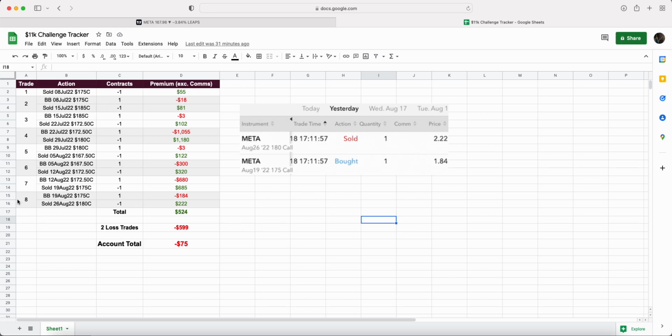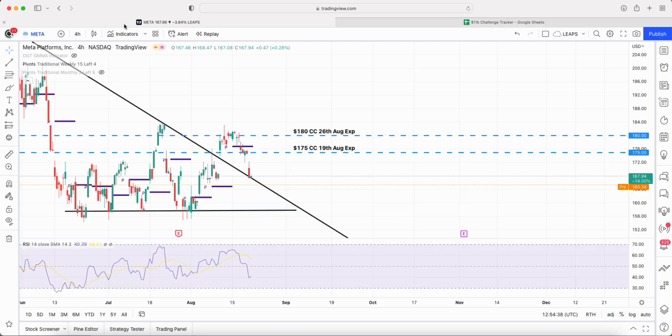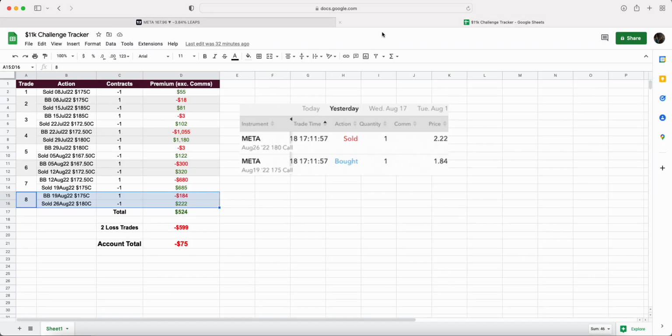And if we look at what happened in this particular week, you can see that Meta came crashing all the way back down to lows of $170 thereabouts. 167.08 actually was the actual low. So you can see, from a trading perspective, this is exactly what I wanted to see.